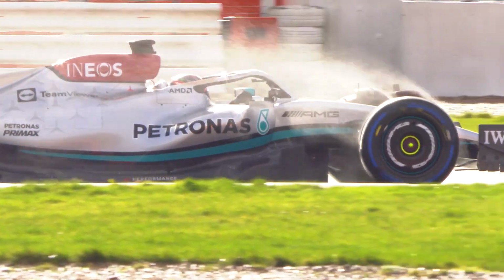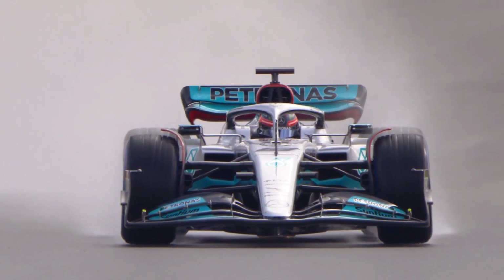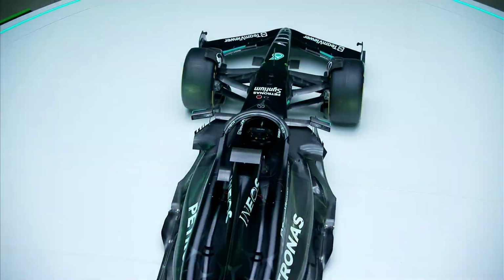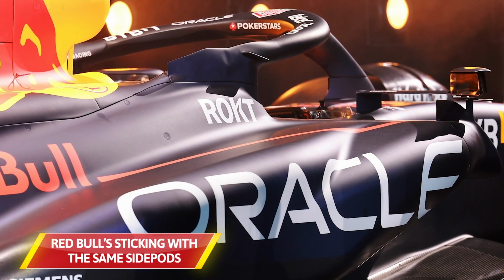I mean, I guess you could look at it that if Mercedes have stuck with the no sidepod design, then they must have come up with a genius solution to the issues they faced last year. But we have got to wait and see how these changes really affect the car. Red Bull's sticking with the same sidepods.